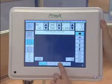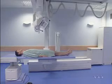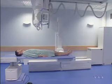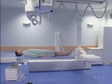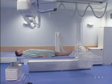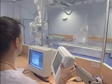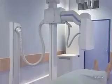In the case of lateral exposures, the positioning is automatic and comfortable for the patient because most of the movements take place out of the field of vision. The pre-positioning simplifies the manual operations. Thanks to the anatomical programming, the operator can concentrate wholly on the patient, thus making him or her feel more reassured.